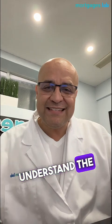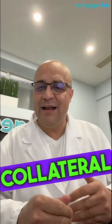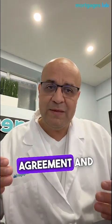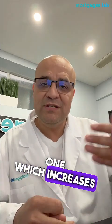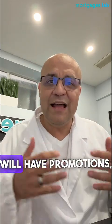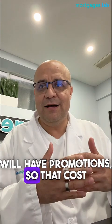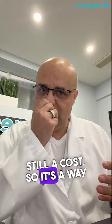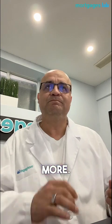Transferability. On a standard mortgage, because the lenders understand the standard agreement, it's easy to transfer from one lender to the next at renewal time. On a collateral agreement, you cannot. You'll have to remove that collateral agreement and add another one, which increases the cost. Some lenders will have promotions, so that cost can be reduced, but there is still a cost. So it's a way for lenders with collateral agreements to retain the client a little bit more.